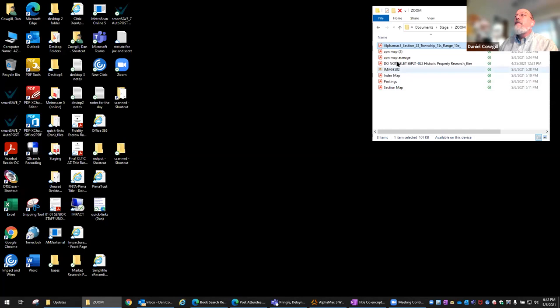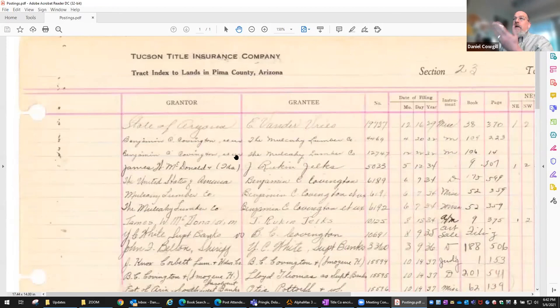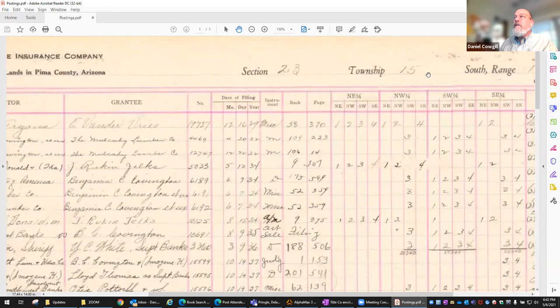Here is a sample of the old postings from the old tract books. At the U of A library, they have some books just like this, I believe, in the basement, because people have told me they've seen them there before. I've never seen them. But these are our old tract books. And when you zoom in, you see all these entries are written in cursive. It tells you the grantor, the grantee, the document number, the date it was filed. It tells you which quarter section it's located in.